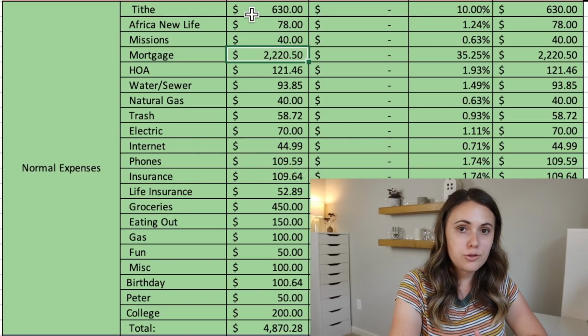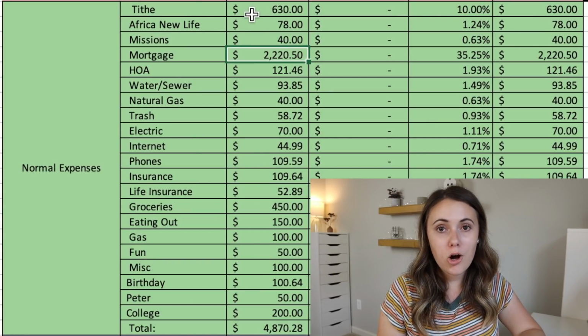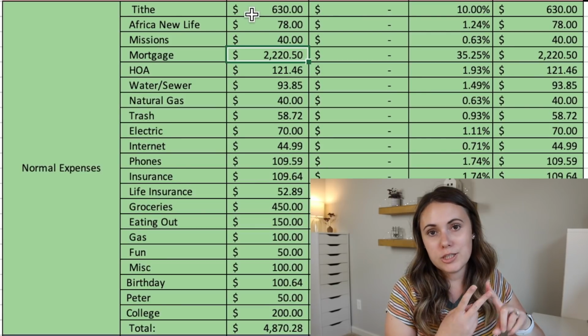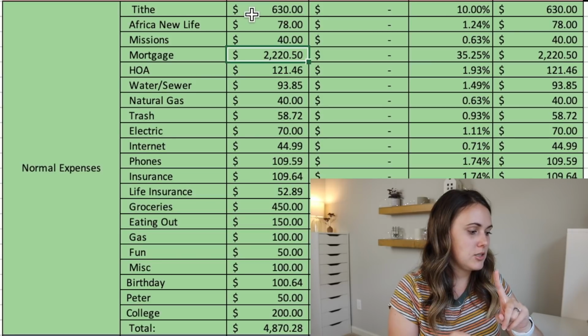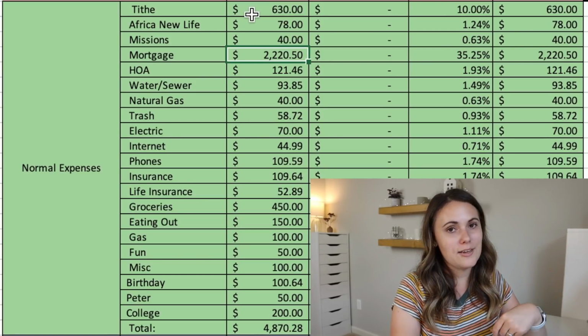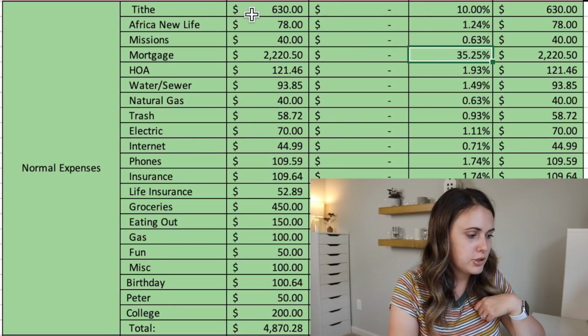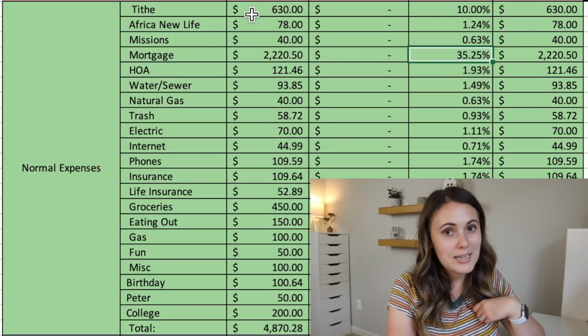Then we have our mortgage. We live in Portland, Oregon. We own our home, and we've been here now for 2 years. And our mortgage includes principal, interest, taxes, and insurance, and that is $2,220.50. As you can see, the percentage of budgeted income is 35%, which is high.